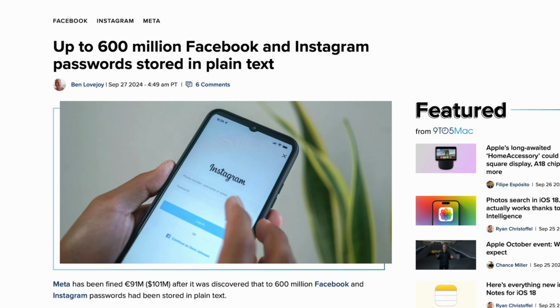And these are not the best articles for me, but it's just another one to show you, don't trust these big companies with all your data. Here it is right here, we just talked about them. 9to5Mac: up to 600 million Facebook and Instagram passwords stored in plain text. Obviously they own Meta. So Meta has been fined $101 million after it was discovered that 600 million Facebook and Instagram passwords have been stored in plain text. Some of those passwords had been unprotected since 2012 and were searchable by more than 20,000 Meta employees, which is totally crazy. I mean, think about that for a second.